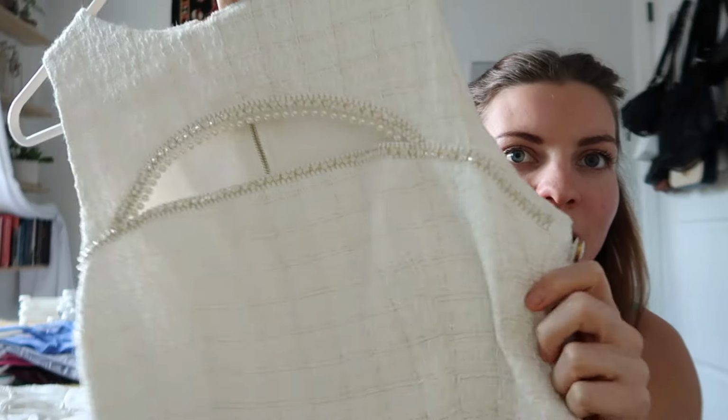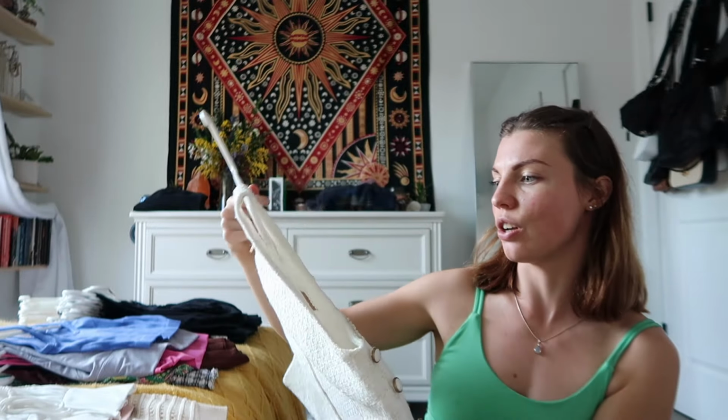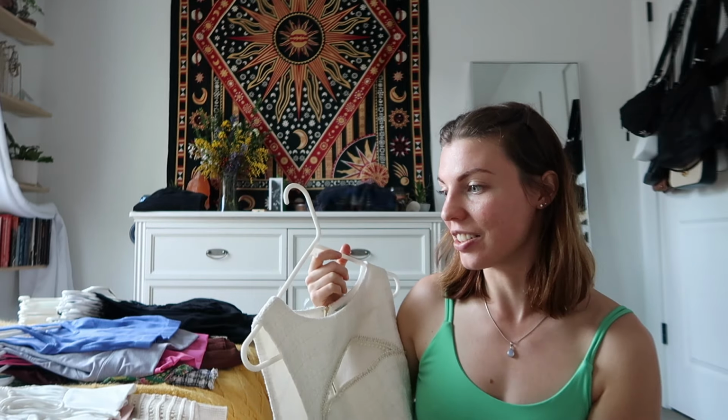Now this one's a little weird. It's like a tweed material. It has beading. It is very nice, but it does not fit at all. And honestly, doesn't make me feel super comfortable when I wear it. So I think I'm gonna toss this one.